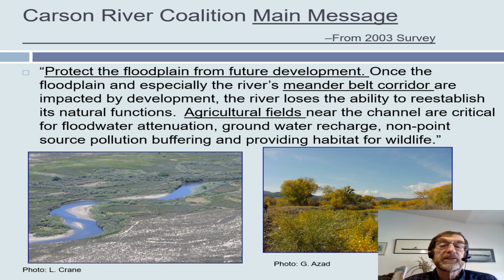And the people in the group thought that made sense, and several of them joined Steve and helped put together a survey that we could administer to all the members of the CRC, even those who don't attend very often. And so they asked them, what's the main message? And the clear winner from that survey, which is a two-step process, it was well done. The clear message, the main message is protect the river floodplain from future development.